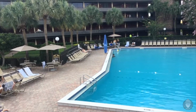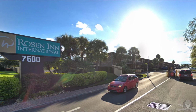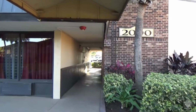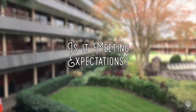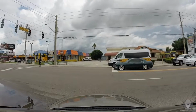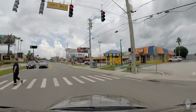The super competitively priced Rosen Inn International has no doubt tempted you with its free parking and no resort fees near Universal, but at the expense of offering you pretty much no sense of luxury whatsoever. But is it meeting expectations? With ever-increasing theme park ticket prices, you could find luxury to be somewhat overrated when planning your next Orlando vacation.